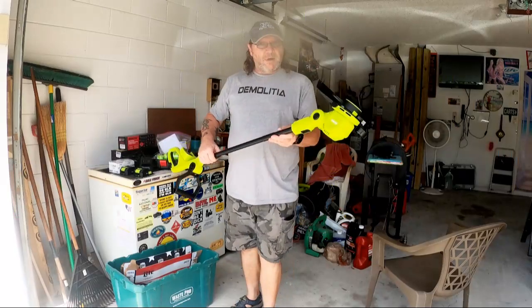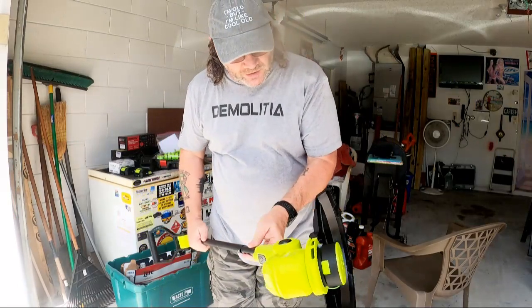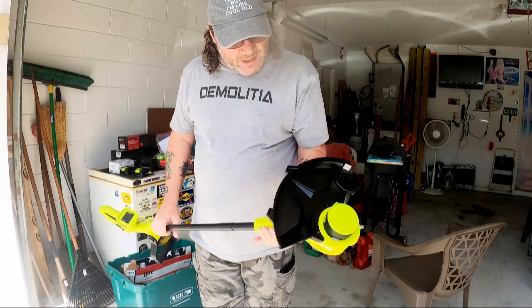Alright, guys, well, I got my new weed whacker. It's a weed whacker edger combination. You weed whack like this. You push this in, turn it, and it turns into an edger. I put it together last night.